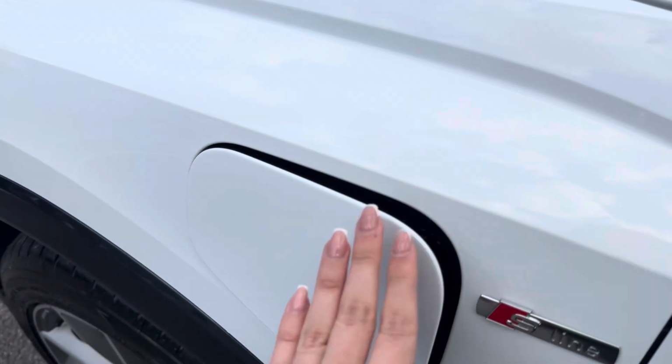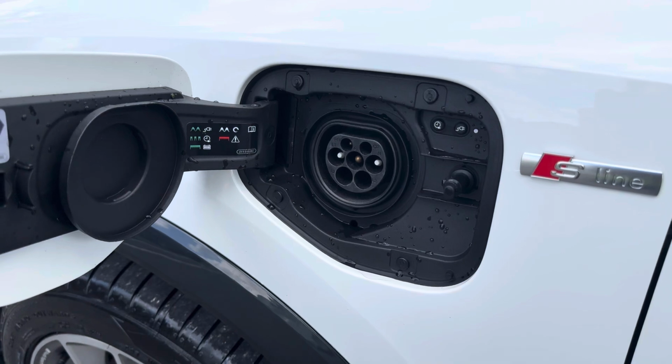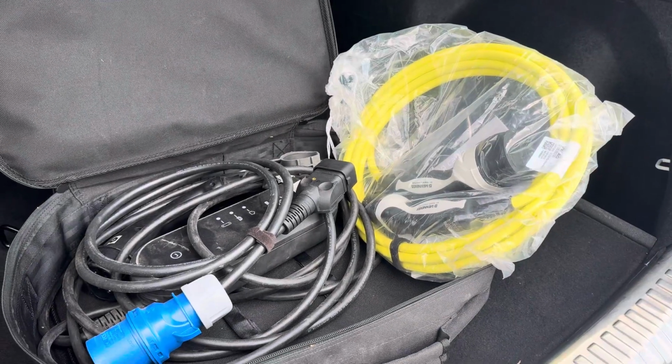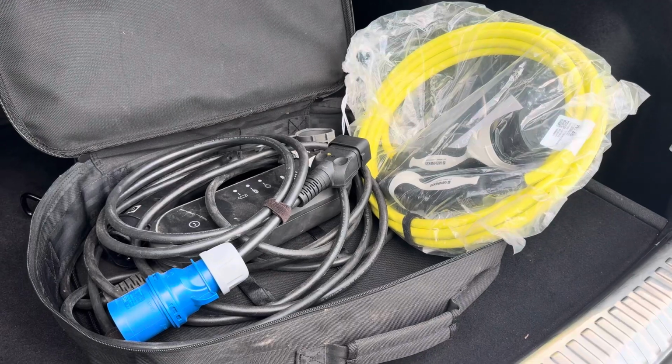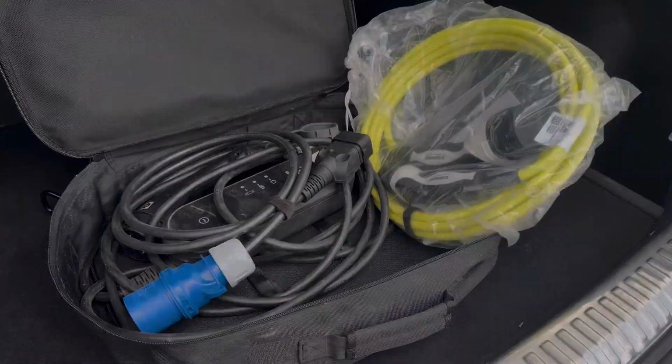In regards to charging this vehicle, you can find the AC charging port on the driver's side of the car, supporting easy home charging. This Q3 e-tron on a 7kW fast home charger can fully charge the battery in just 4 hours, providing a range of up to 35 miles.